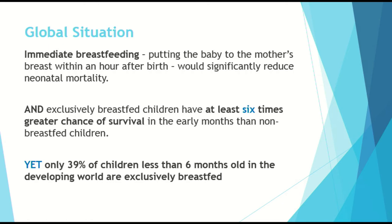So the global situation is that all of our infants would benefit from immediate breastfeeding within an hour after birth, and this is one of the criteria for being a baby-friendly hospital, because it would significantly reduce neonatal mortality. Exclusively breastfed children have at least 6 times a greater chance of survival in the early months than non-breastfed children, 6 times. Yet only 39% of children less than 6 months old in the developing world are exclusively breastfed.